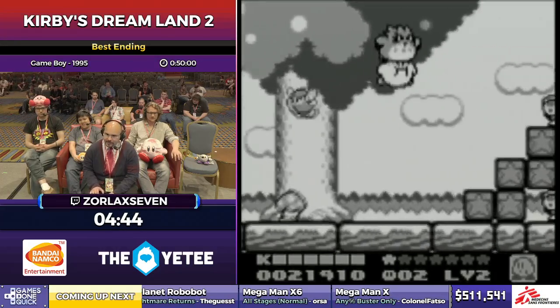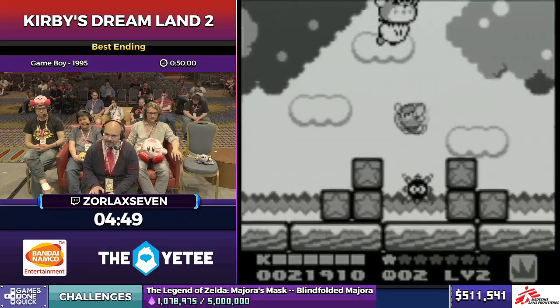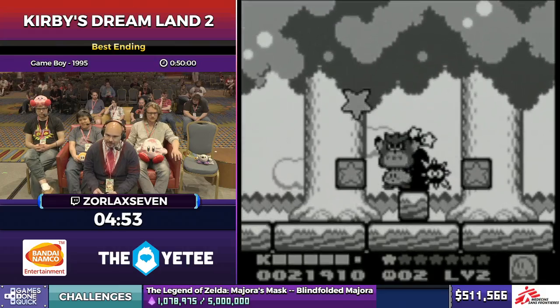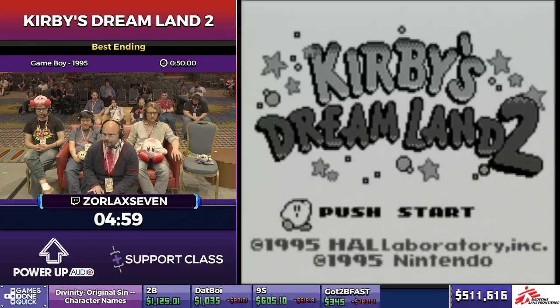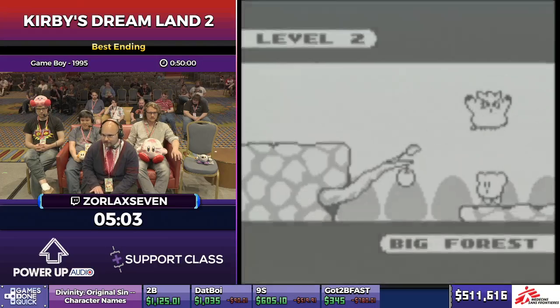So we need the spike power up right here, Needle, for some best ending content. And I got to remember to actually get the rainbow drop in this level. That's pretty classic. Okay. That was not supposed to happen there. So we're having some difficulties here. And I didn't mean to actually soft reset. So we're going to do that level again.